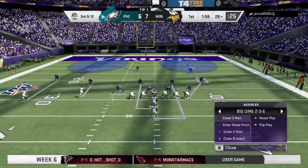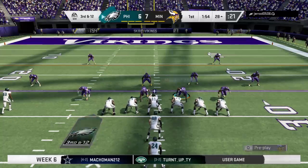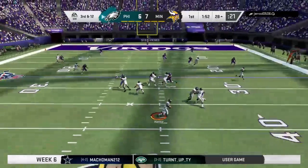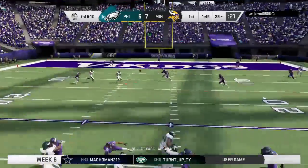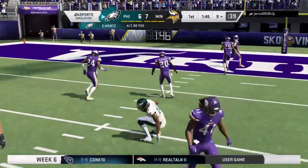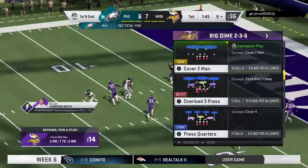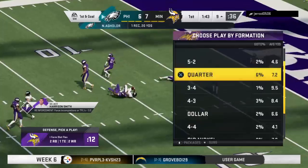A third field goal of the first half, not what they're looking for as they come up on third down. Now Wentz on the bootleg. Aguilar has it. And they move this all the way down to the 9. They're able to convert on third down, and that sets up a first and goal.